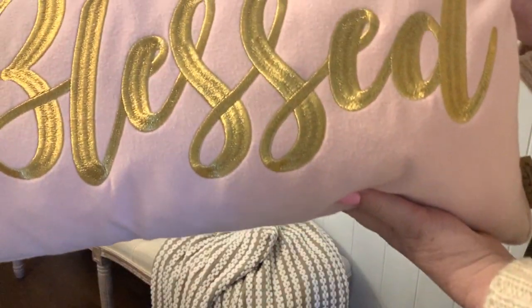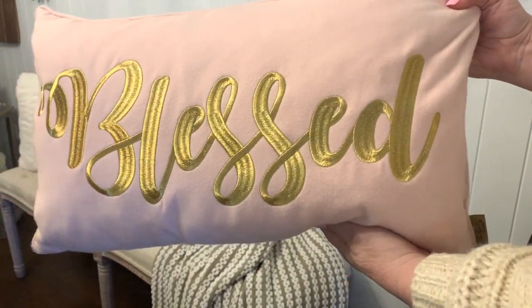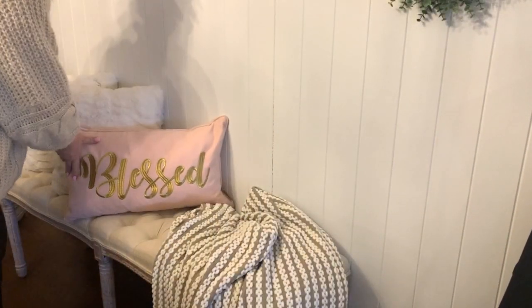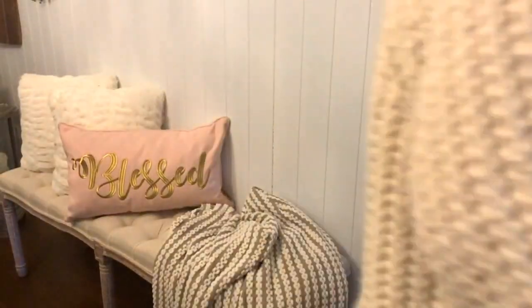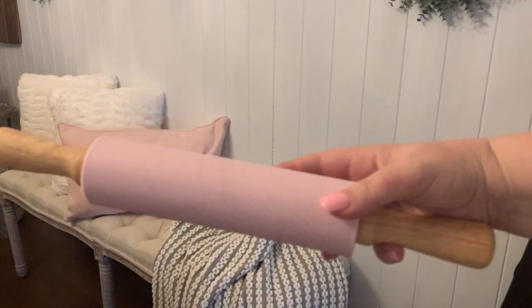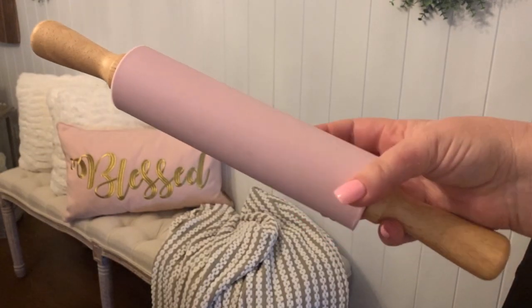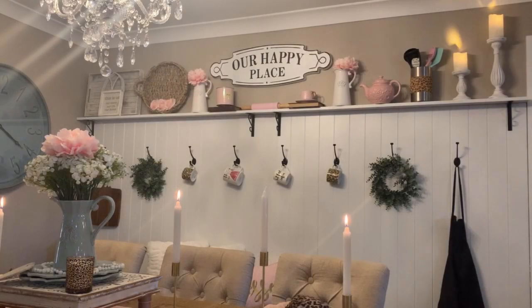On the tufted bench, I added this beautiful blush pink cushion, which is from TK Maxx. And I recently grabbed another one of those blush pink rolling pins from Spotlight. It is one of my favorite pieces in my kitchen, guys.